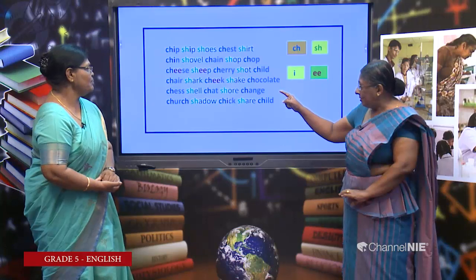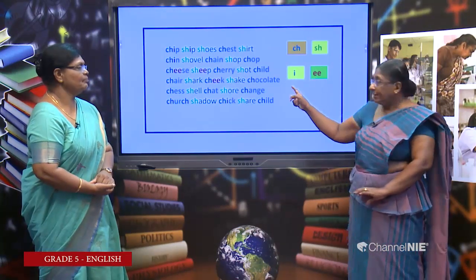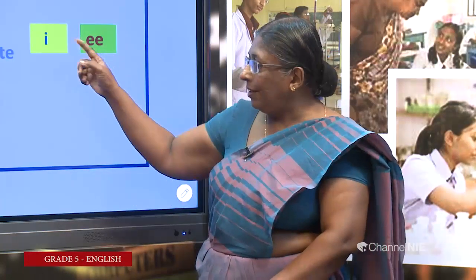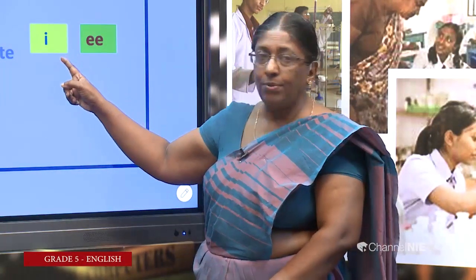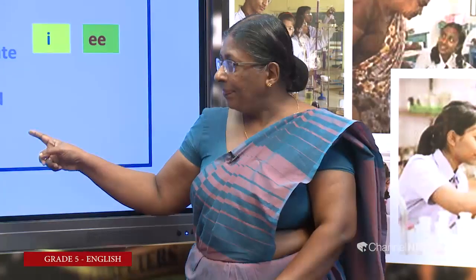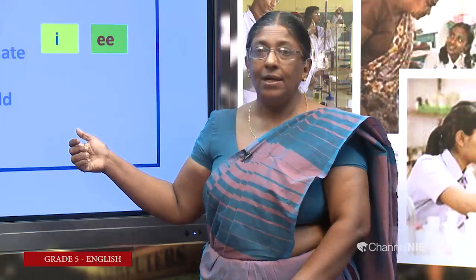Cheese, sheep, cheek. Yes. Now children, if you learn this, you can very easily learn the spellings. Okay, you don't want to memorize. If you look at these sounds and look carefully at the letters, you can learn the spellings. And pronunciation. I, E, Ch, Sh. Children, practice reading. Okay? You have to read aloud. If you want to learn a language, you must do loud reading.